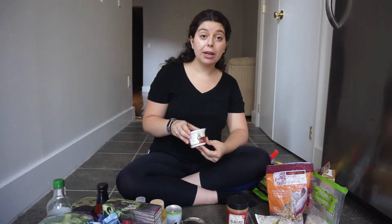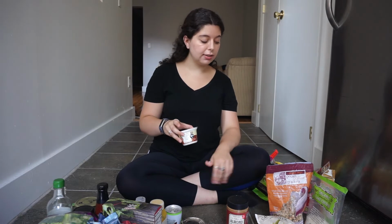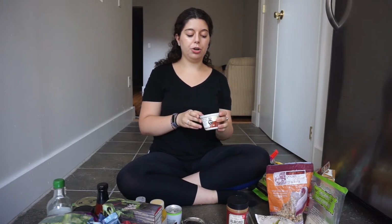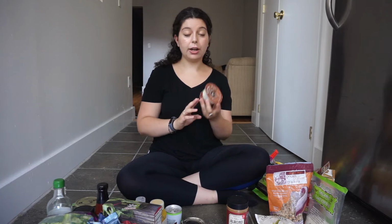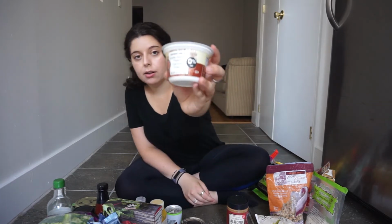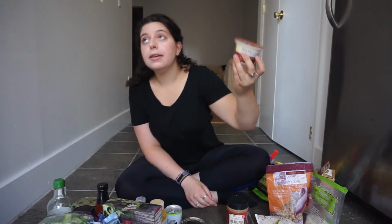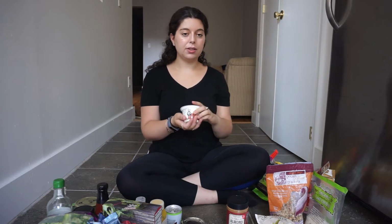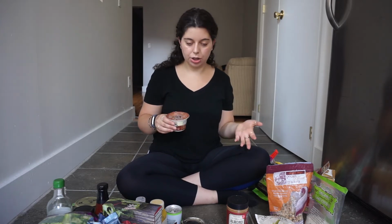You guys also might remember this from my healthy, refreshing summer treats, as well as the blueberries. This is Trader Joe's Greek yogurt. It's non-fat and it's coconut cream flavor. I'll show you guys. I am not a big yogurt person, but I really like this yogurt. For whatever reason, it's what I want in a yogurt. It's creamy, it has a little bit of flavor, and it's a great base that's not just plain vanilla yogurt.